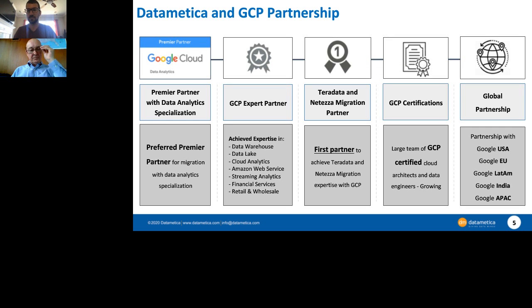Okay, just a little more depth on Datametica before I get started on that. Datametica is a premier partner. We have specializations in several areas. Datametica was the first partner in the world to be recognized as a migration partner for both Teradata and Netezza, for example, and now it's many other areas that we migrate. And we work globally, just so everyone knows.